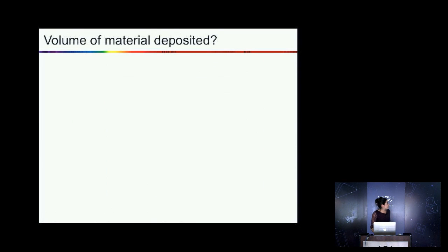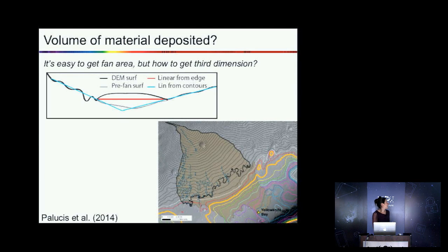And so then, going from there, we want to know how much material is actually contained in this fan. It's easy to get the area: you map out the shape of the fan, and in ArcGIS it gives you the area. You really need to figure out how to get this third dimension. And so what we did to make an estimate of this, and this could still obviously be refined, is we took the topography of the crater walls and we extended that underneath the fan deposit.